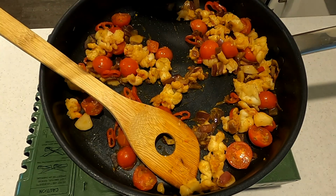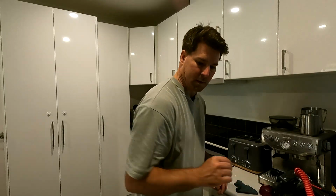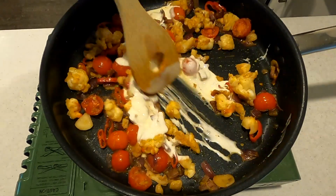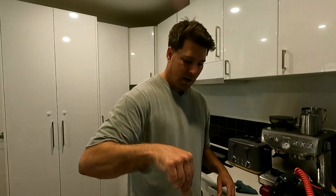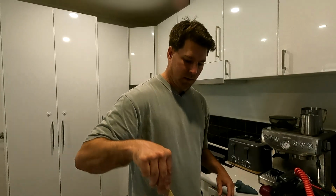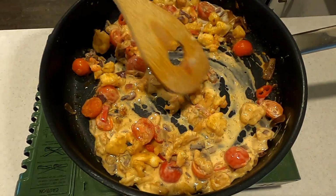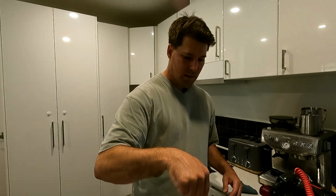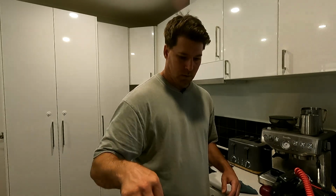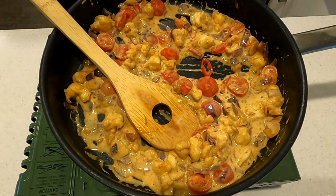And then we want to put in some cream. So about 100 mils of cream I'm going to start off with. And just give that a little bit of a stir around. Because that crayfish, you know, we only put it in for a minute. It's going to continue to cook during this process, and then also when we put the pasta in as well. So stir that cream around a little bit. Don't want that heat to be too high at the moment either, so we'll just reduce that a little bit.